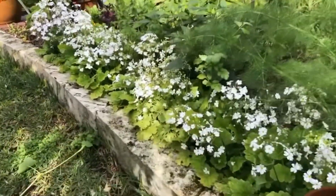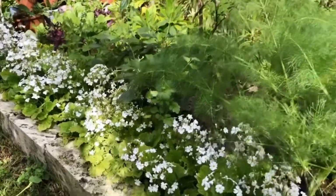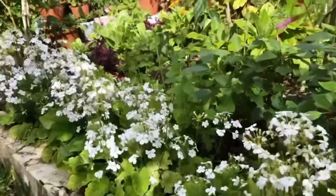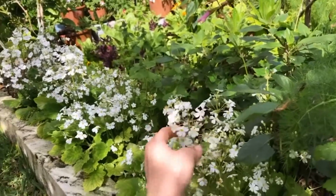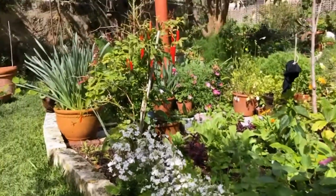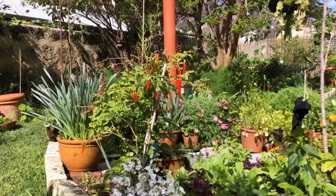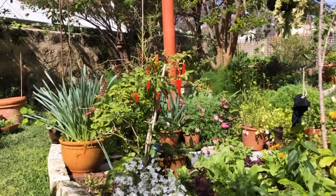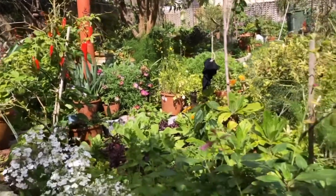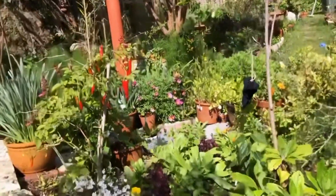And then down here we've got a border of primulas, which are just beautiful. They're really good ones to plant for early spring, late winter flowers. And they've got a chili behind there, which is actually the second year that this has been producing chilies, so that's great. I need to pick those soon. And then a heap of stuff in here. I'm pretty happy with this bed.